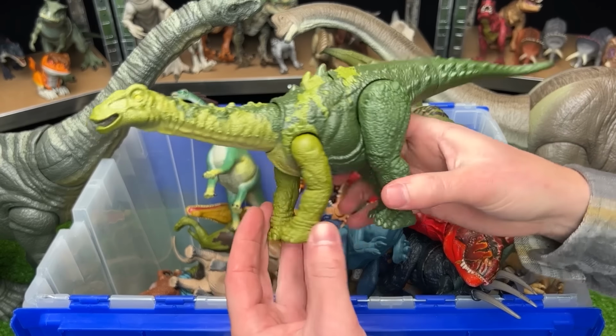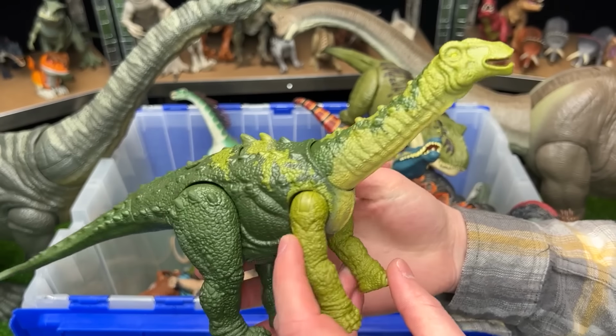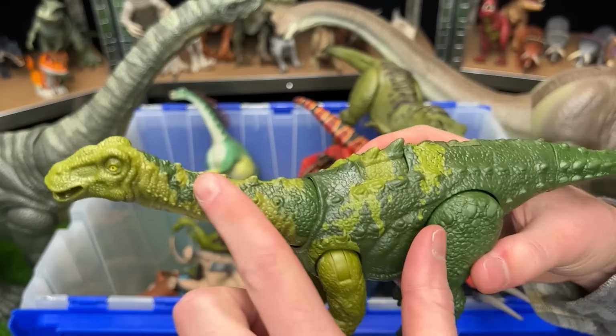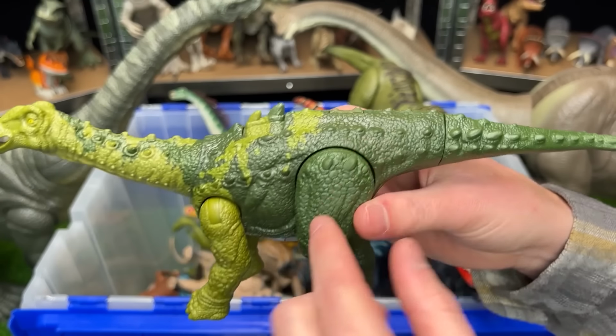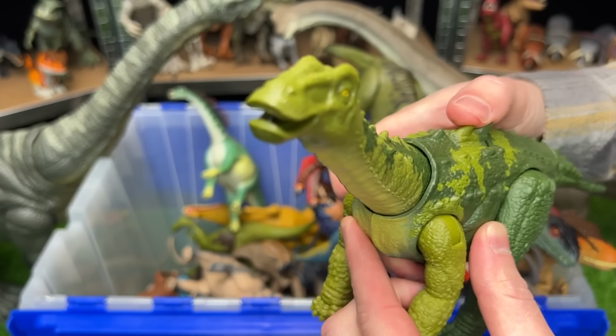The next sauropod is the Nigersaurus figure from Jurassic World. This one is part of the new Dino Tracker series. It has two tones of green, the bright green in the front and the darker green in the back, and a slide lever action on its back for the sound effects and movement.